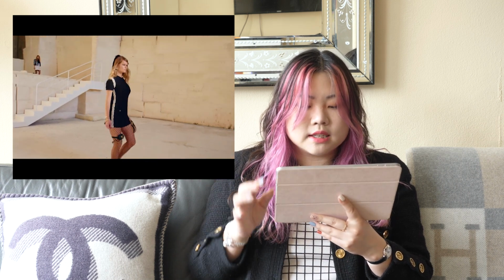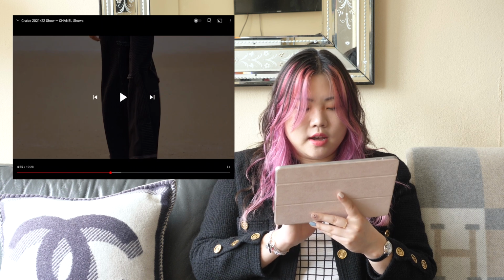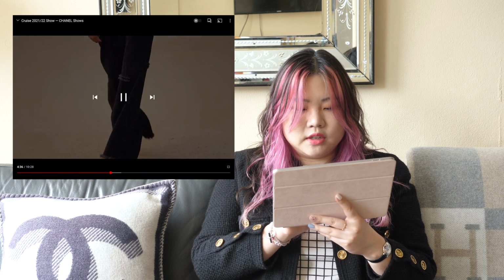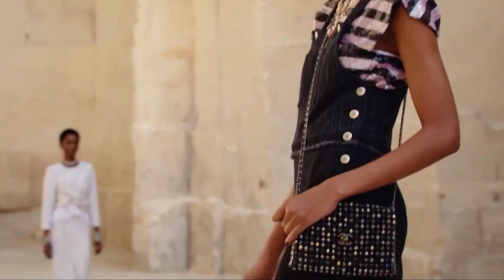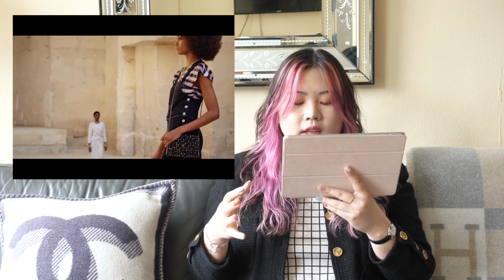And the chain detail coming up, it's really cool. This mini dress is really cute, just personally not something that I could pull off. Also that garter card case thing was interesting, to say the least. This bag though, let me see if they do another angle. Here we go. This bag seems really special. I can't tell if it's sequins or if it's studs. I do think it's studs, and it looks like a softer, less structured bag.